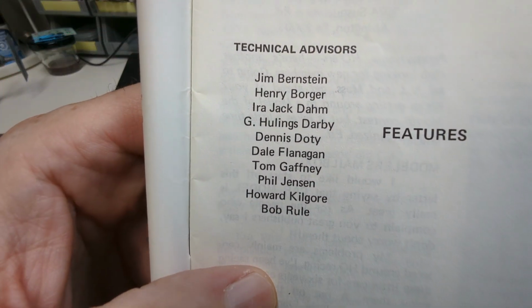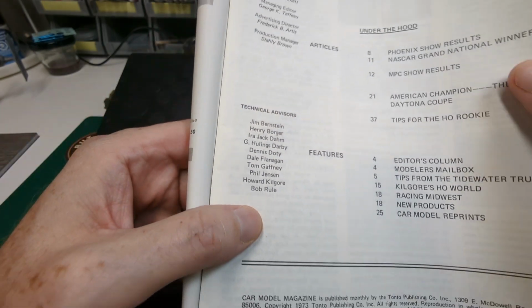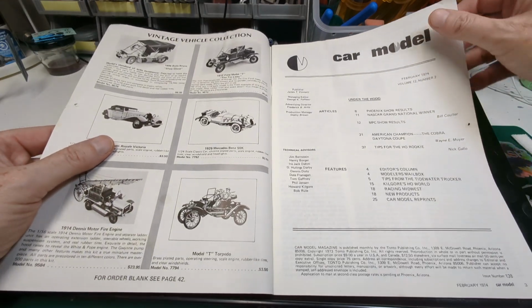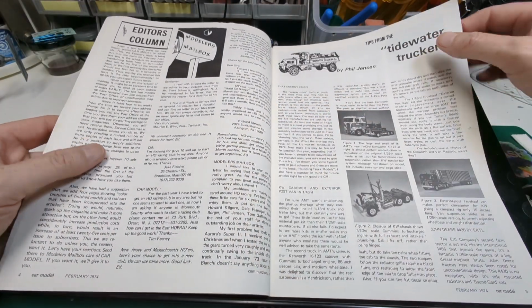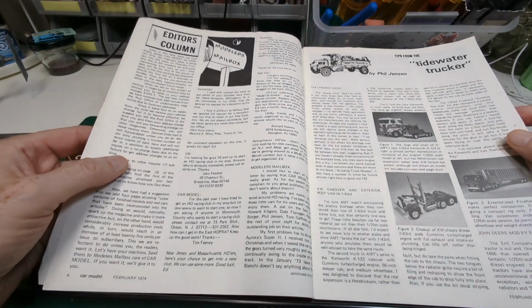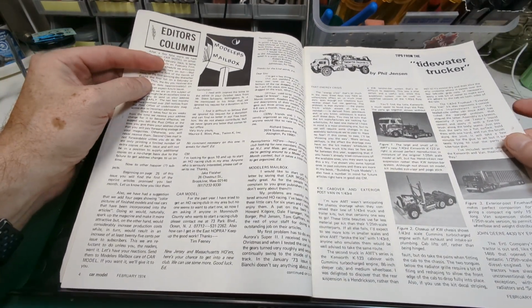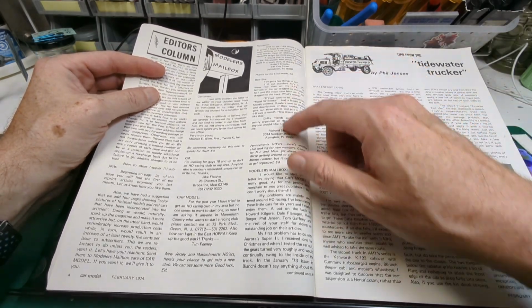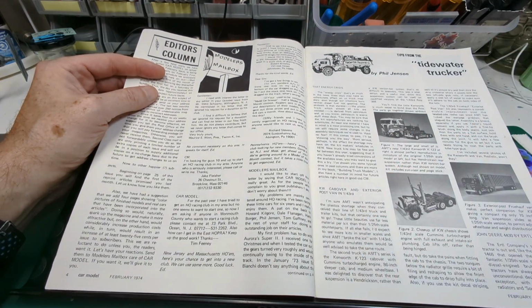And then here's a list of technical advisors. And if you recognize any of those names, please let us know. It would be really cool to see if anybody out there knows these guys. I imagine that they're probably, for the most part, all legends in the model car world. I just have to guess. Got our editor's column here with some modeler's mailbox info, and I've kind of breezed through this to see if I recognize any of the names. Nothing really comes to mind for me.